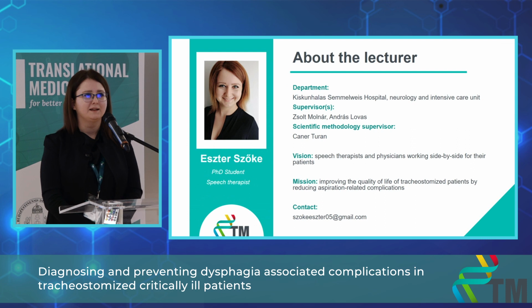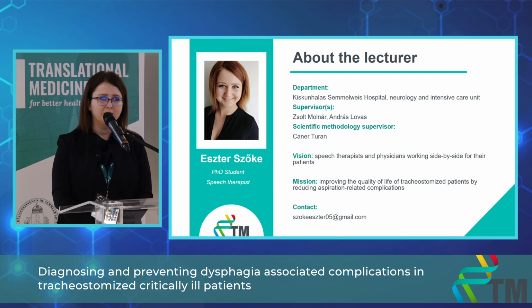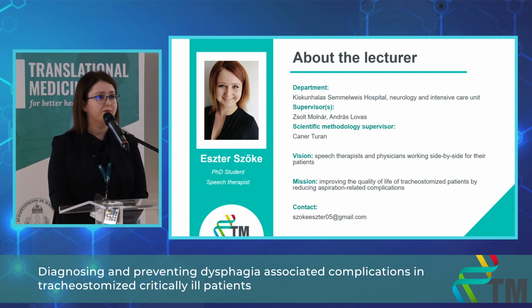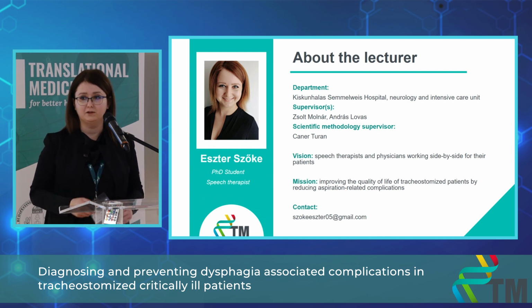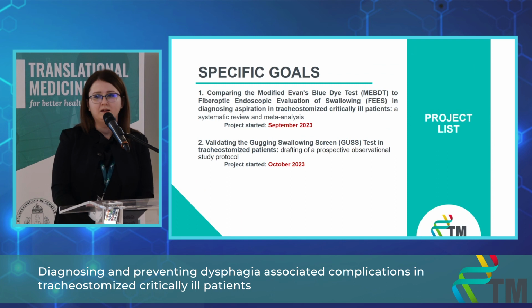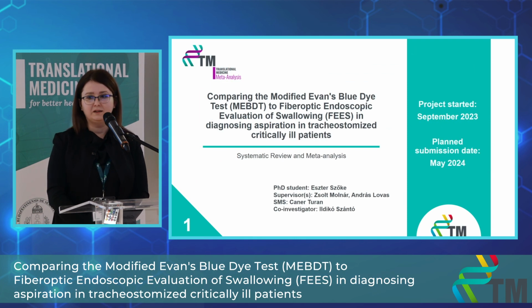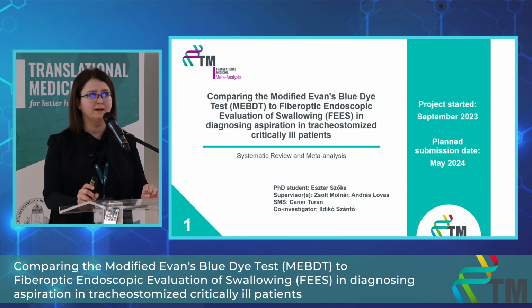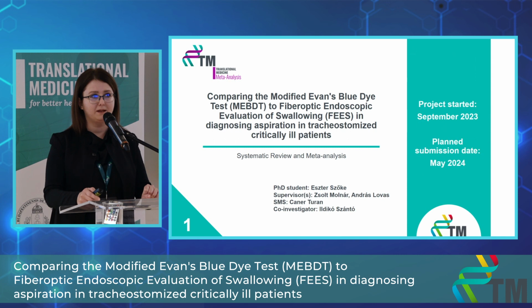My mission is speech therapists and physicians working side by side for their patients. And my mission is improving the quality of life of tracheostomized patients by reducing aspiration-related complications. I have two ongoing projects. The first one is comparing the modified Evans blue dye test and fiberoptic endoscopic evaluation of swallowing in diagnosing aspiration in tracheostomized critically ill patients.